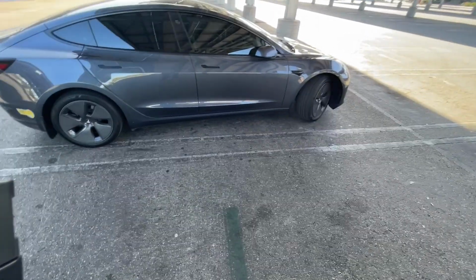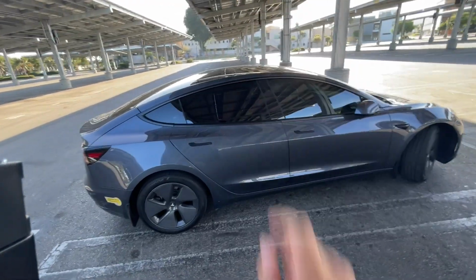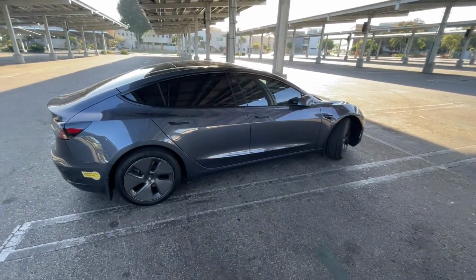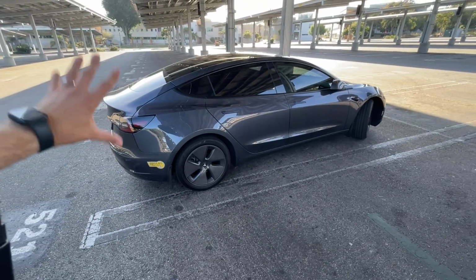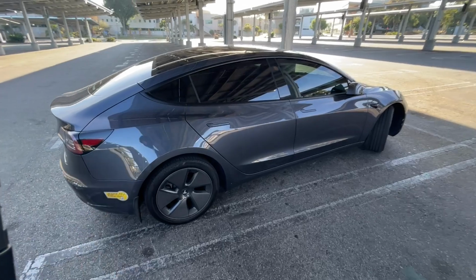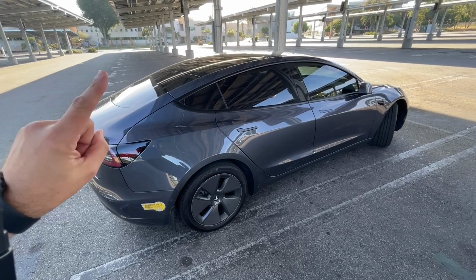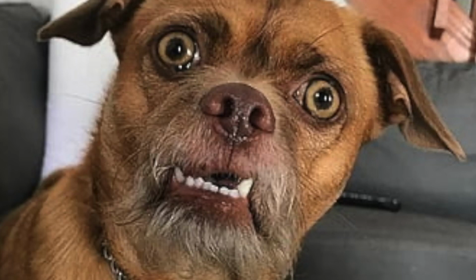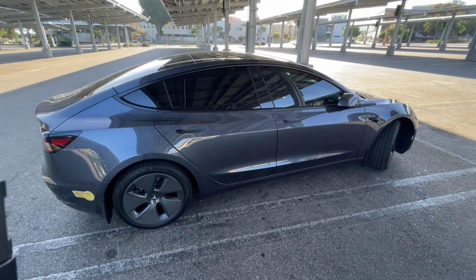Another negative, and I don't think anyone can fight me on this one: registration fees, especially here in California. I just got my registration renewal. Normally I keep this kind of stuff private, but let's get it out in the open. My car didn't get newer, it got older. My car didn't get more expensive, it got less expensive. And do you know how much the state of California wants? $730. Yes, $730.